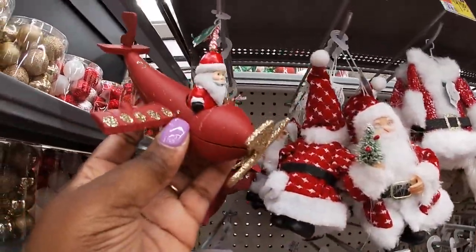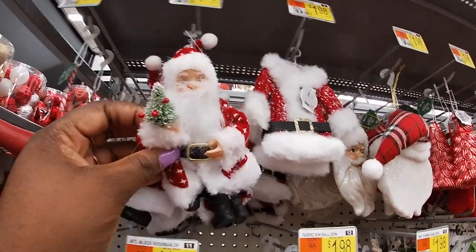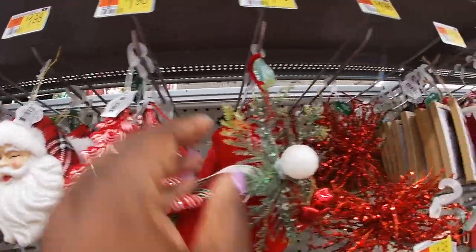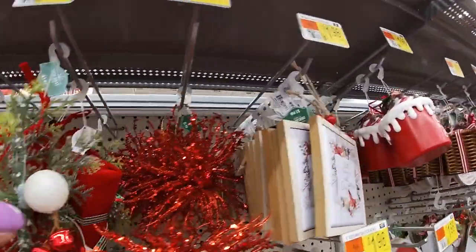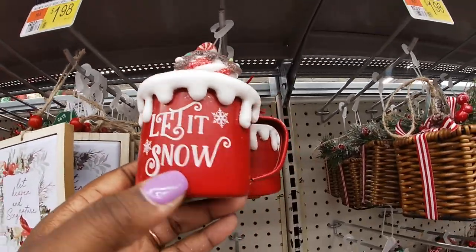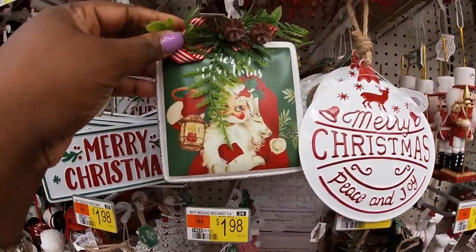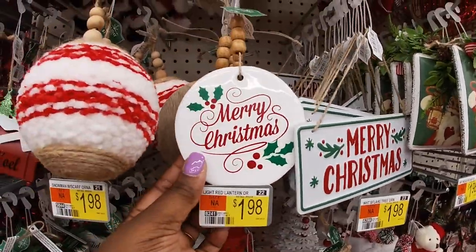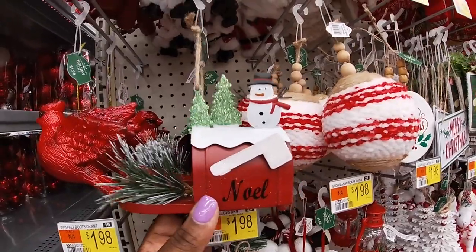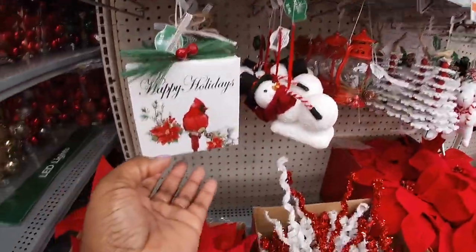All right, so let's go over here. Red. It's cute. The red with the glitter. Here's the snow Santa. Santa's coat. The tree. A gift. The red, let heaven and nature sing. Let it snow. A nutcracker. Merry Christmas. The old-fashioned ornament. Merry Christmas. Like the cute little mailboxes. I always like the little mailboxes and the little doors. I think that's so cute. $1.98. Well, all of these are $1.98.